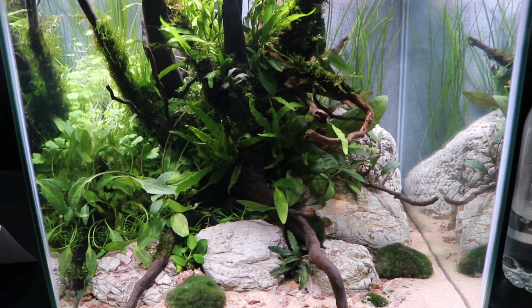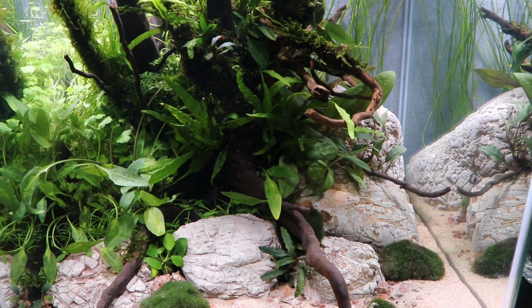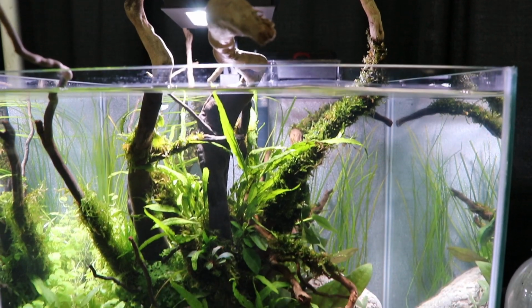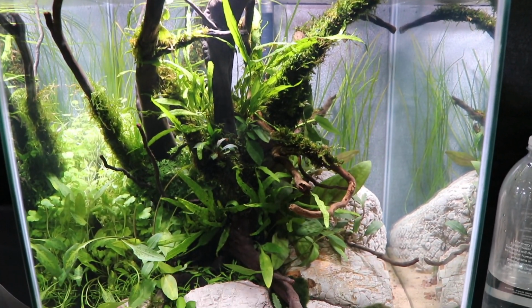And again, here's something where you've got a lot of wood, a lot of plants intermixed. I see some Java fern. And I'm not a huge plant expert, but it looks like I see some jungle val back there. And again, you've got that lighter background.